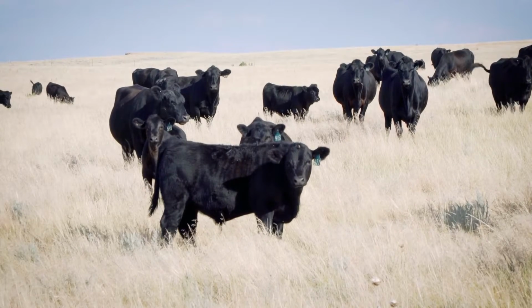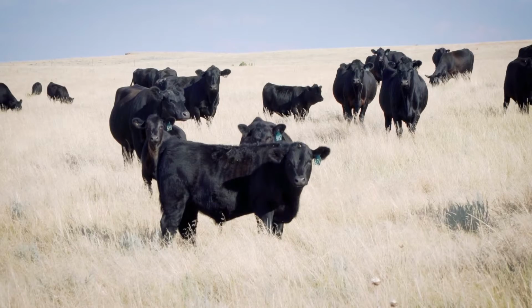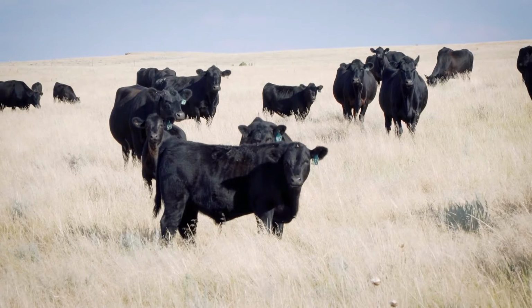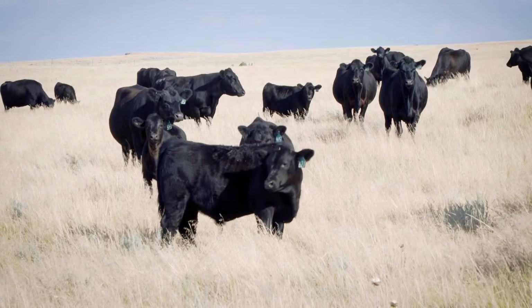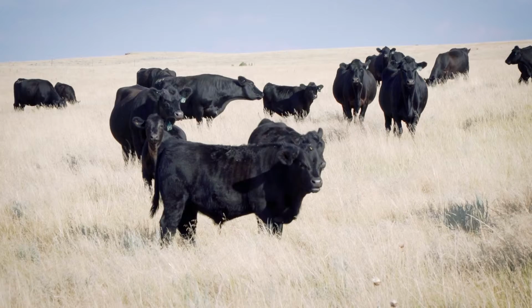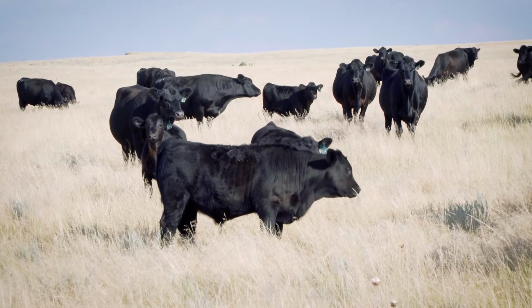We get quite a bit of feedback on our calves, and everybody's always really impressed. And when we sell at the sale barn, there's a lot of competition, and we usually sell calves at the top or real close to the top, usually every year.